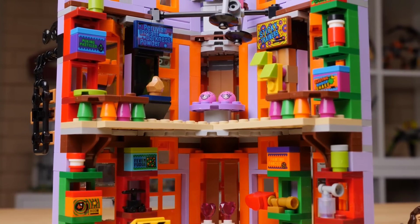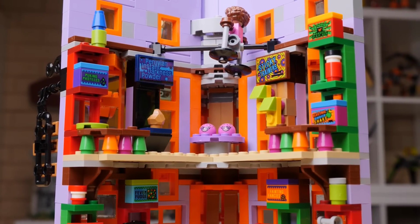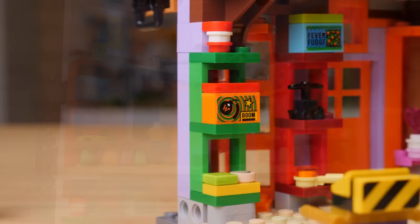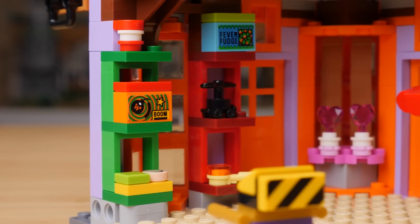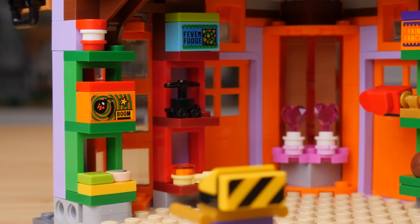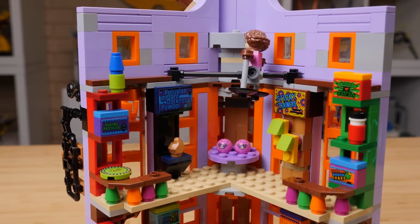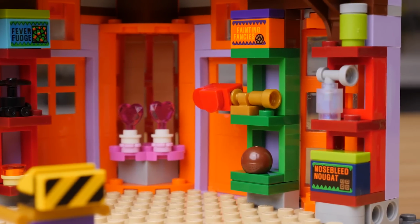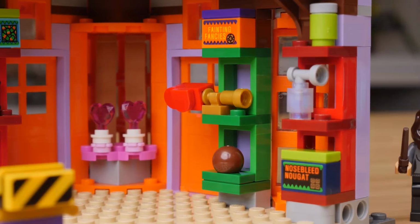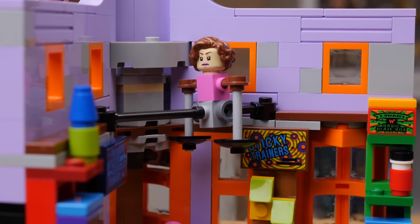I love all the light that gets in here, and the walls are just filled with delightful movie-accurate details and goofs and gags. Of course, you're seeing a lot more stickers, but it makes for great packaging, and I'm really not going to complain about it. From Fever Fudge to Nosebleed Nougat, Electric Shock Shakes, Puking Pastels, and Peruvian Instant Darkness Powder. I mean, there's a little bit of everything in here, and it's utterly delightful. We've even got Umbridge going across the ceiling like that scene in The Half-Blood Prince.